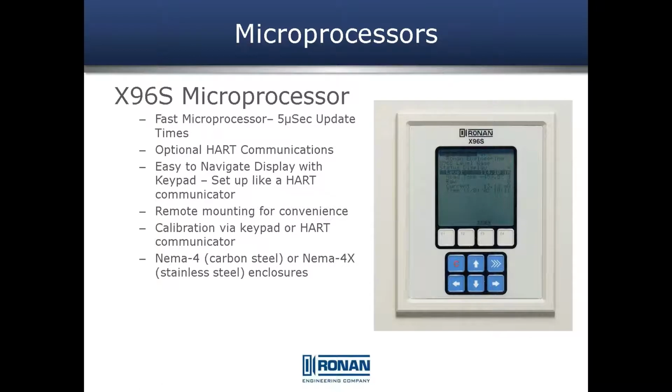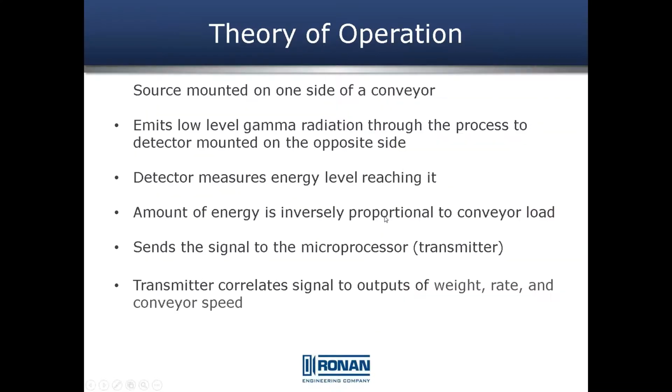The system that we offer has a microprocessor or transmitter that takes the output of the signal. We offer a 5 microsecond update. We offer HART communication protocol as an output. The keypad is easy to navigate, much like the HART communicator. The box is remotely mounted from the system, so that there's no vibration, so that it's easy to get to. And we offer both carbon and stainless steel enclosure options.